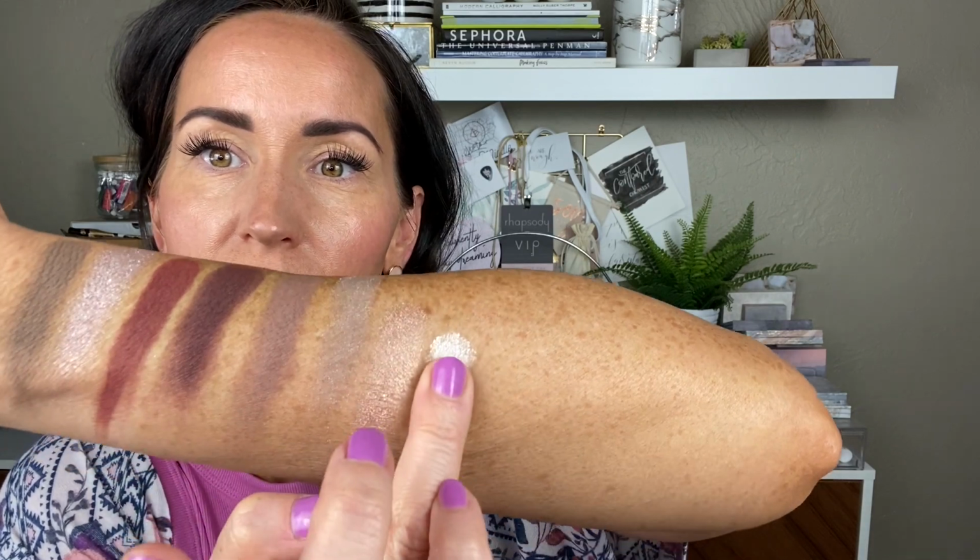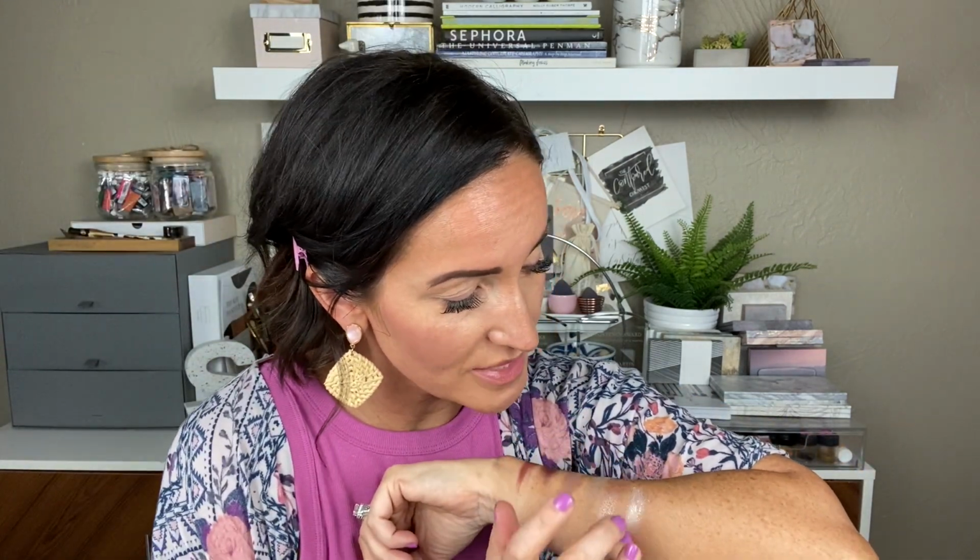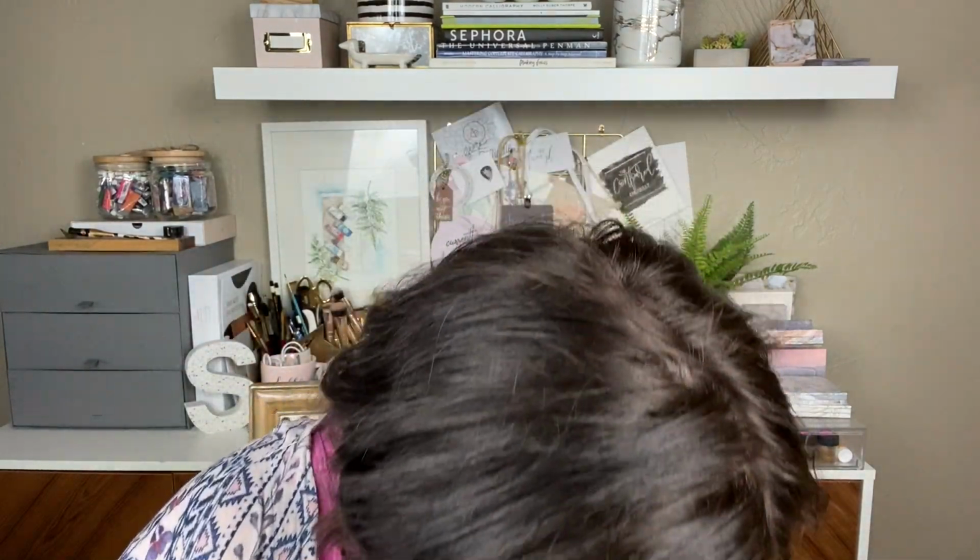I'm gonna show you in the 10, hopefully you can see how when I swatch that, do you see how much more chunky it is? I don't know how else to describe it. How much more shimmery that is. I don't know if you guys can see. I promise, it's just not as finely milled shimmer particles. I wish you could zoom in and really see the difference in texture between the two.